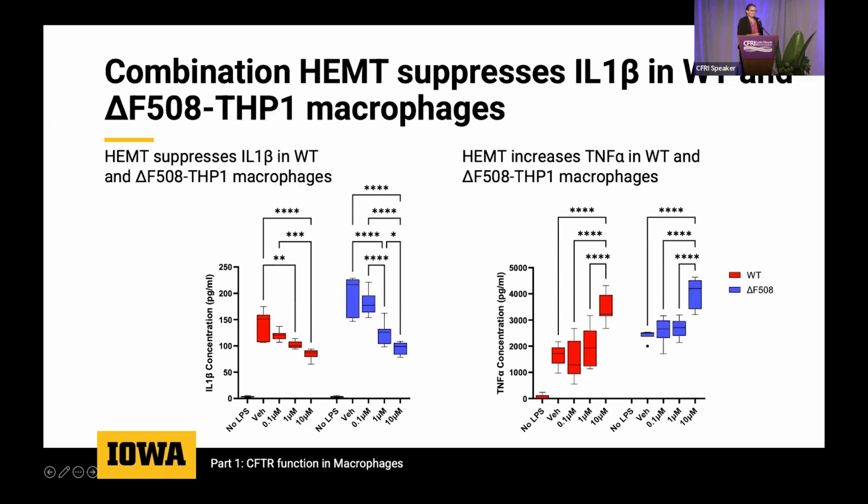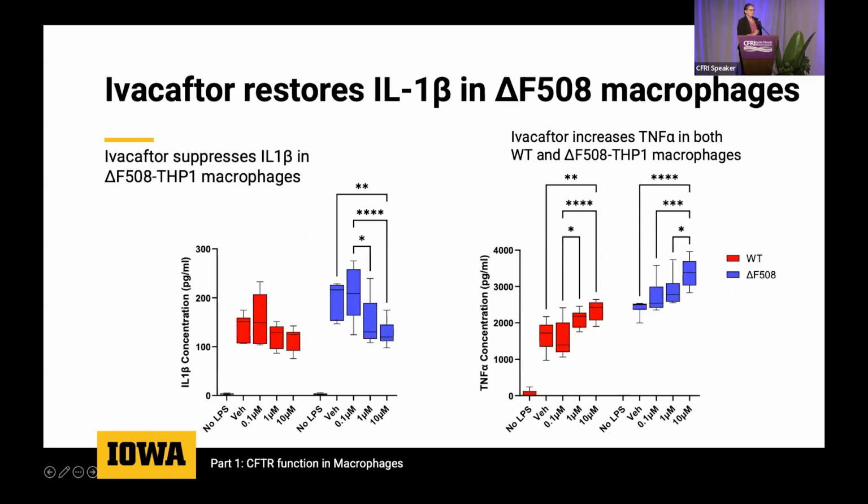So then Ben wanted to ask the question, is this due to a specific modulator in the triple therapy, or is it due to the combination of all three being given together? So he broke it down and looked at each modulator individually. And we're looking at the same cytokines here, interleukin-1 beta on the left, TNF alpha on the right. And again, interleukin-1 beta, we seem to see some reduction here. However, the TNF alpha production in both the wild types and the delta F508s is increasing in response to ivacaftor.